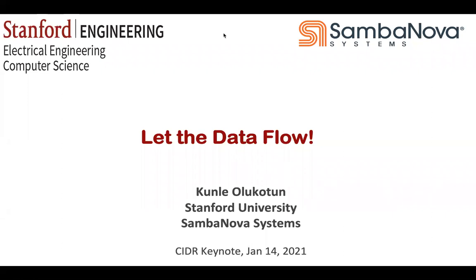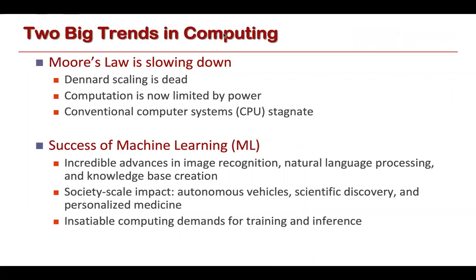So the title of my talk is Let the Data Flow, and it's about the way in which hardware data flow architectures will transform computing. So let me begin by talking about the two big trends in computing that you're probably all aware of.